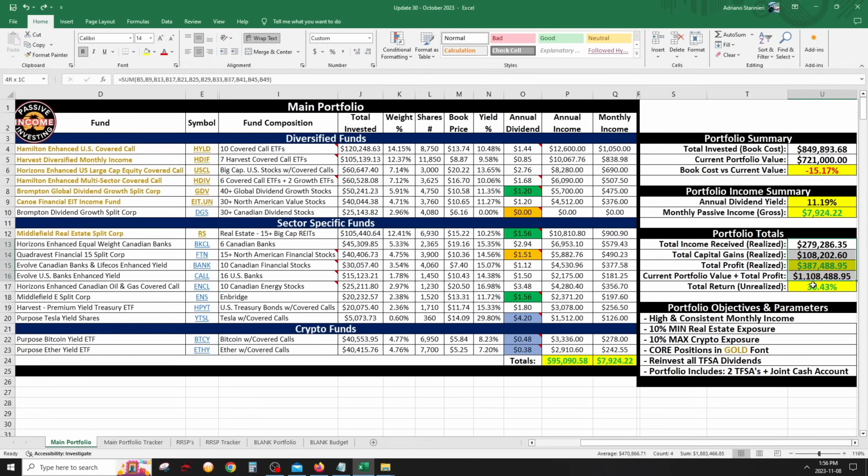I'm not going to go through this every single month, but this just calculates all the total income, all the realized income and capital gains, which you add together and get this number. And this number is basically my current portfolio value, which is this plus this number. So I'm basically simulating with this unrealized total return what my realized total return would be if I sell off everything right now, which I'm not going to do anyway. So that's it for this month.